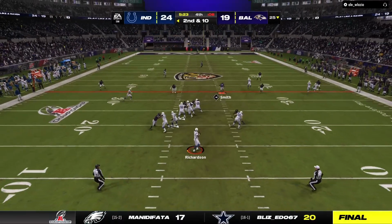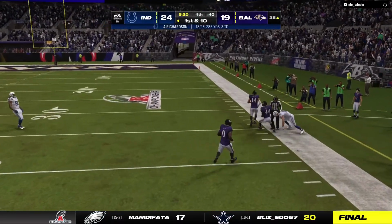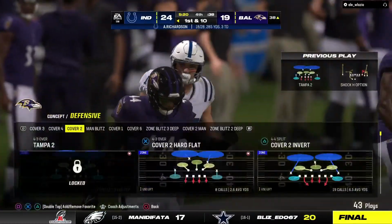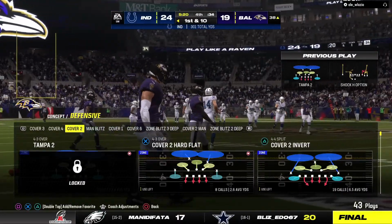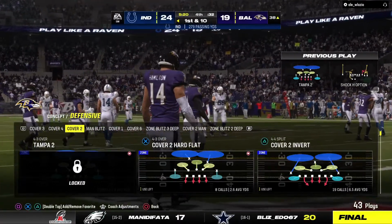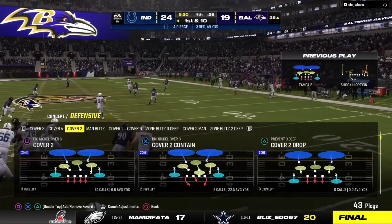Now Richardson back to throw it. Well, this is taken in. It's complete. And he's going to be out of bounds, but not before he takes it inside the 40. A gain of 37. There's the arm strength that we saw in college and during the scouting process.